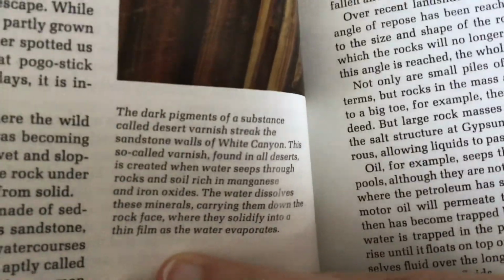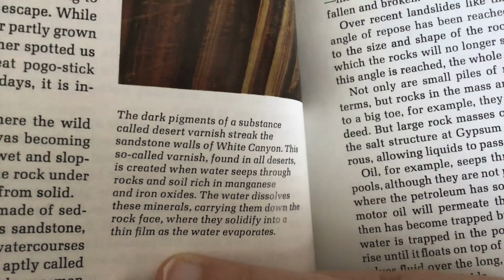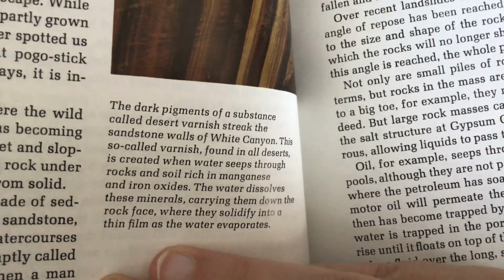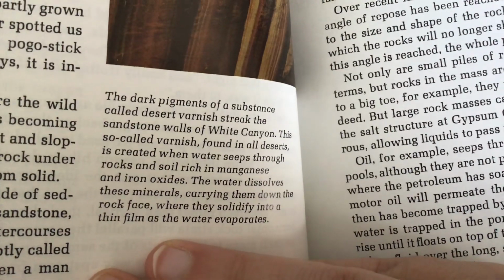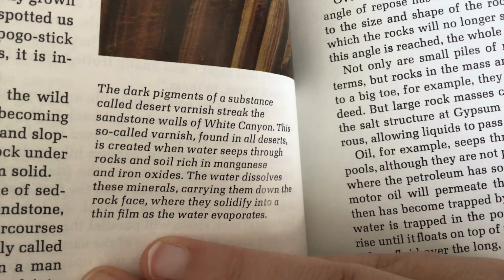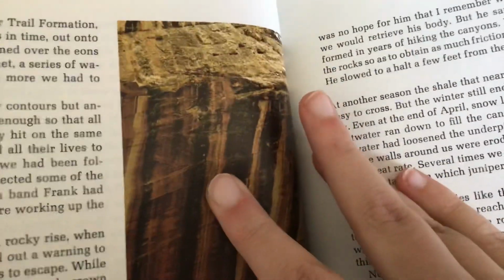The dark pigments of a substance called desert varnish streak the sandstone walls of White Canyon. This so-called varnish, found in old deserts, is created when water seeps through rocks and soil enriched with manganese and iron oxides. The water dissolves these minerals, carrying them down the rock face where they solidify into a thin film as the water evaporates. See that? Look at all the streaks.